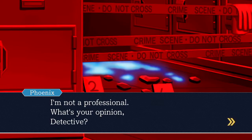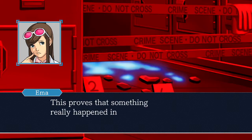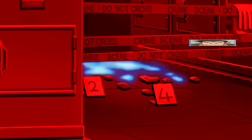I'm not a professional. What's your opinion, detective? Pale blue blood. Maybe Detective Goodman was actually an alien? This proves that something really happened in front of this locker. I'll make a note of it on the floor plans. Hey! If you didn't want my opinion, you shouldn't have asked.